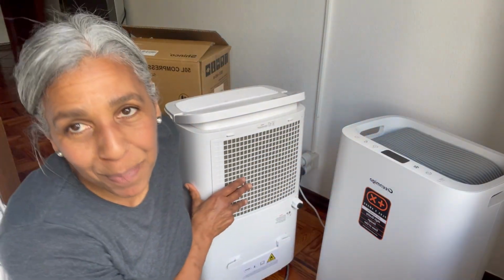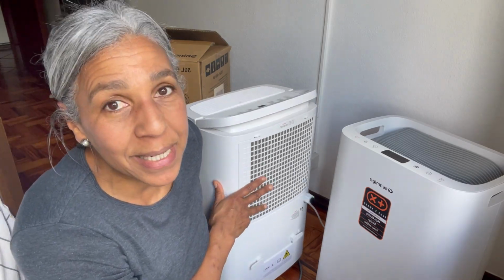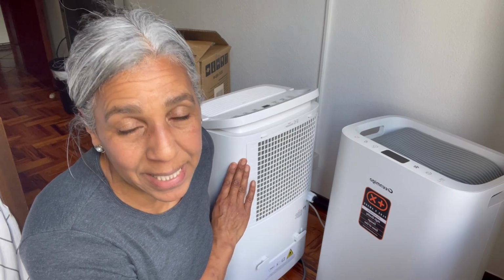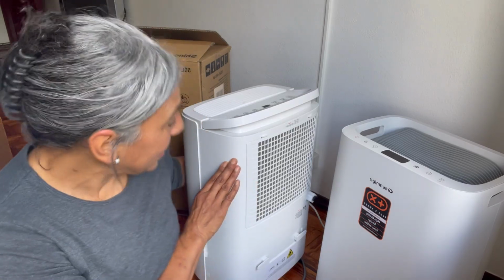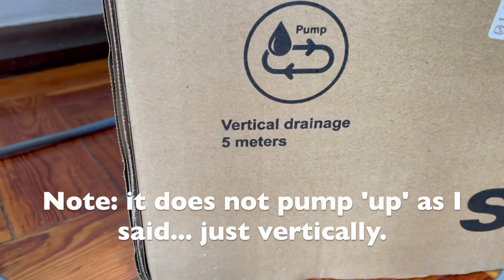Yeah, so that's a feature that I didn't need, but this one has it. And if you're going to need to leave the dehumidifier in an empty property, you are going to need to consider that. What's the feature called? I can't remember. I'll look for the feature and stick it on the screen or something later.